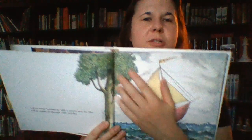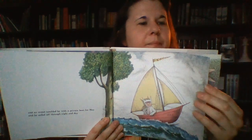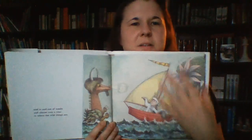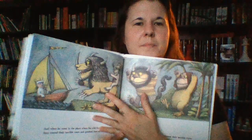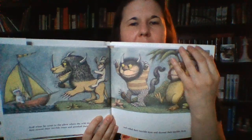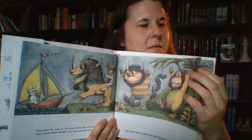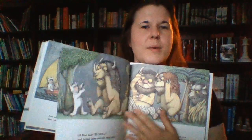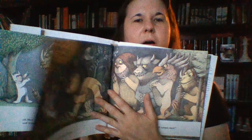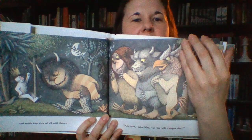And then the pictures start bleeding over onto this side as he's going to Where the Wild Things Are. It's even more over here as he's on his journey. Then it takes up the whole top of the page when he meets the wild things, and he's not scared of them. And then we have a couple pages where it gets a little bit smaller down here because it's taking over more of the page.